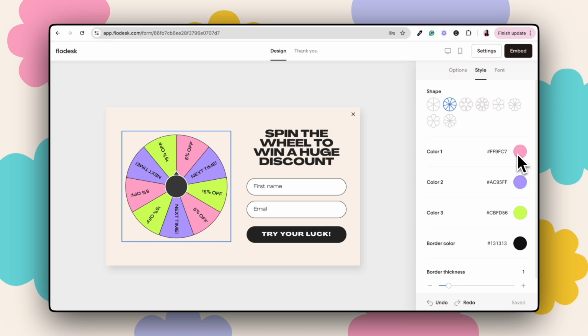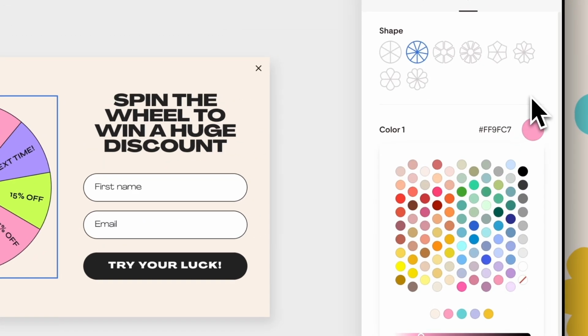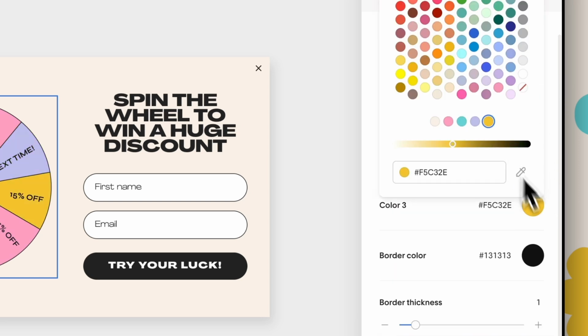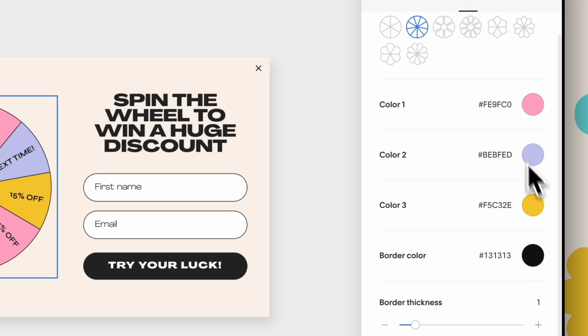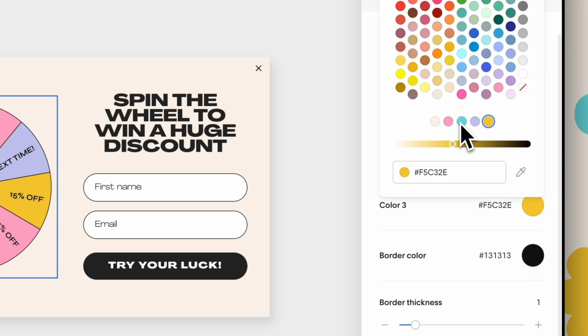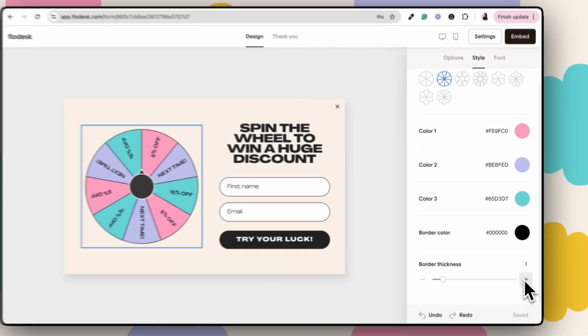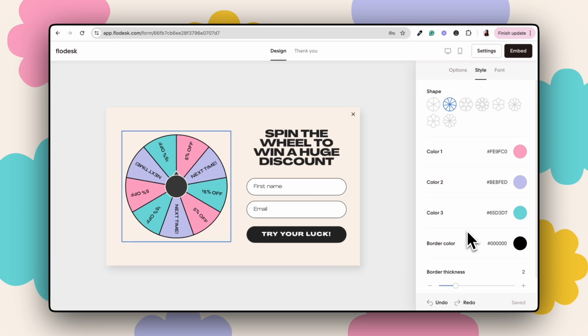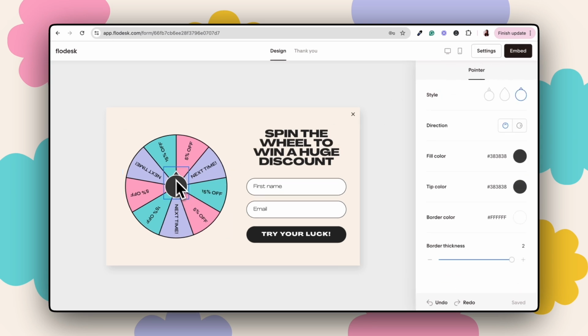And then I'm going to go ahead and change the colors here to reflect some of my brand colors. So again, just click on the colored circle, and then here are your brand colors. So I'm going to change those to my colors. And then the border color. What I might do is I'll change this one to that. Border thickness, you can update. That looks good. Fantastic.